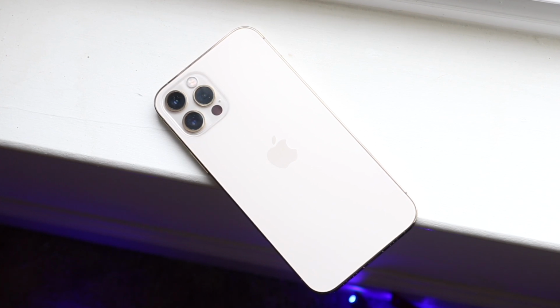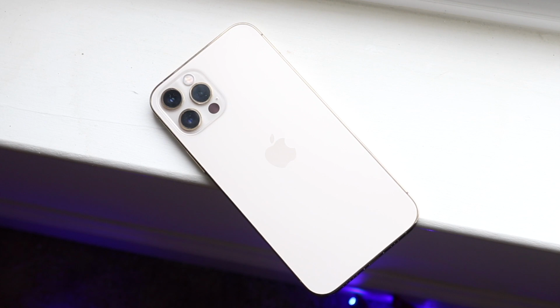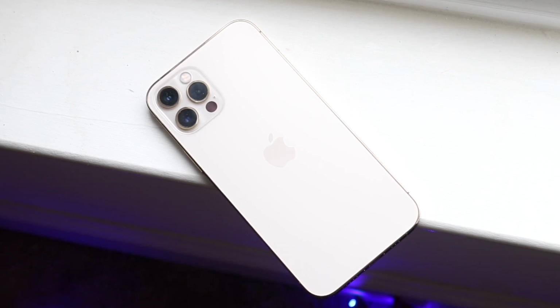But the 12 Pro is a cheaper phone, which is great, and the build quality is almost identical. If you gave me a 12 Pro and a 13 Pro, I would not be able to tell much of a difference if I closed my eyes. Now, there's a heftiness to the 13 Pro, but the 12 Pro still feels very good. There's no difference at all between these two, and I don't think the next couple of iPhones are going to feel any different than these, to be honest.